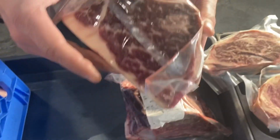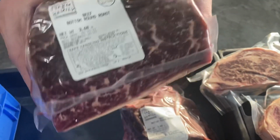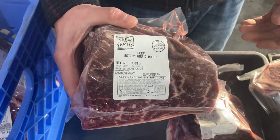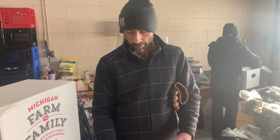Even the marbling in the roast is excellent. So this will break down in a crock pot beautifully. What cut is that? This is a bottom round roast. Okay. All these are great for stewing beef, pot roast. Just throw in a crock pot with some great vegetables, rutabaga.